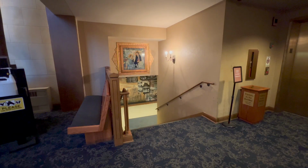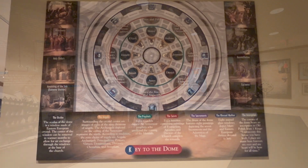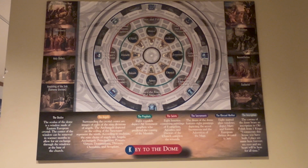As we head back to the pavilion, in the lower level of the visitor center connected to the basilica is an historic exhibit where visitors can learn about the history of the basilica, view close-ups of the interior dome paintings, see historical photographs, and, what I think is the best part, a reliquary chapel, where you can see one of the largest displays of religious relics in North America.